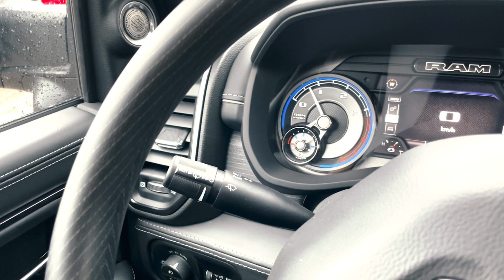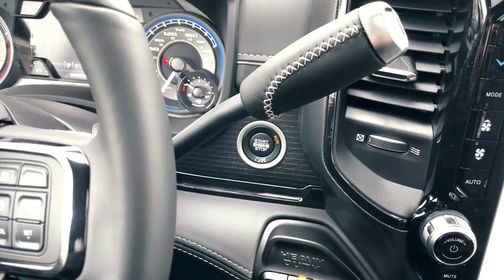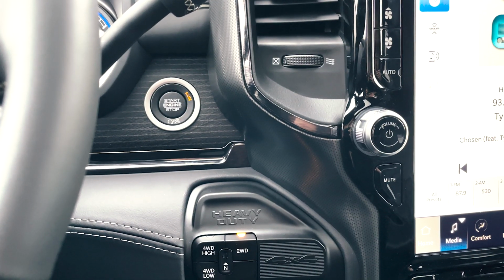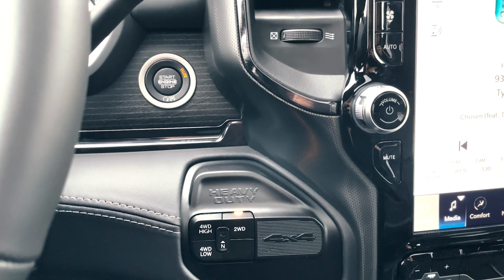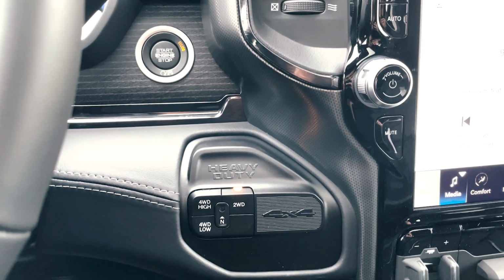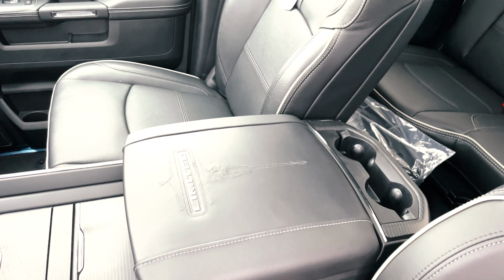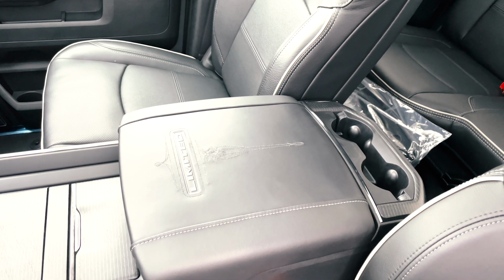Behind the steering wheel on the left side, you've got your typical controls for your indicators, high beams, and your windshield wipers. Over on the right side behind the steering wheel, this being a diesel, you do have your lever for your gear selector. And behind that, you've got your typical engine start stop button. Below that, you've got this heavy duty wiring, along with your typical 4-wheel high, low, 2-wheel drive buttons right there. And if you end up going with the Hemi version, you would then have the knob here for your gear selector. Over on the center armrest, this is a fully leather armrest, and you've got the Limited badging along with your nice stitching as well.